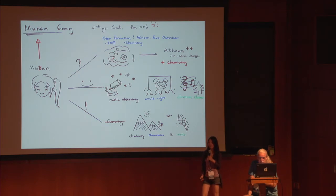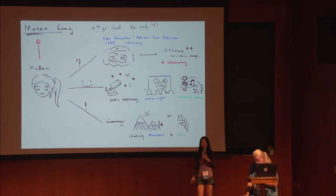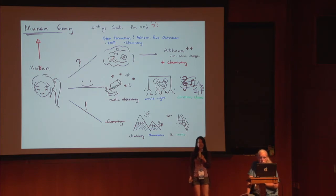Eve talked about some of my work on the IMF and the chromatic function, and now I'm also working on adding chemistry to the Athena++ code that Jim and other people developed here in Princeton. With chemistry, hopefully we'll be able to have realistic heating and cooling, and also bridge the gap between observation and theory by simulating the chemical species. So if you're interested in star formation chemistry, come and talk to me.